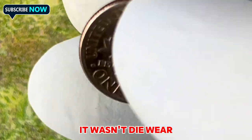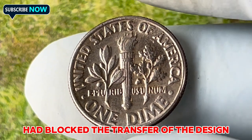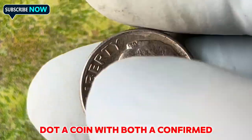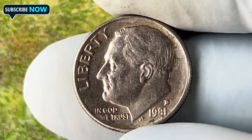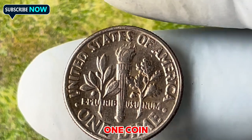It wasn't die wear, it was a strike-through error, where grease or debris on the die had blocked the transfer of the design. But the obverse? It matched the double die known to the community. A coin with both a confirmed double die obverse and a dramatic strike-through reverse had never been recorded for this year. Experts called it a hybrid error, two distinct issues, one coin.